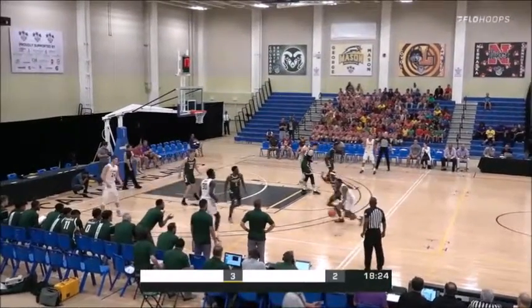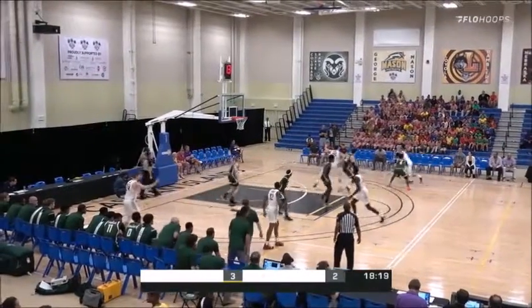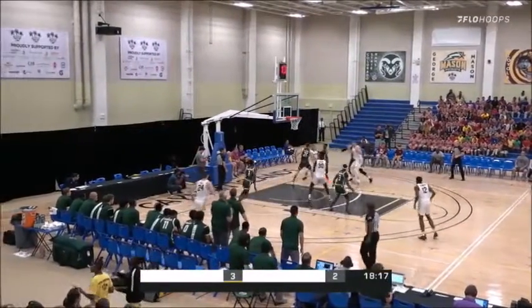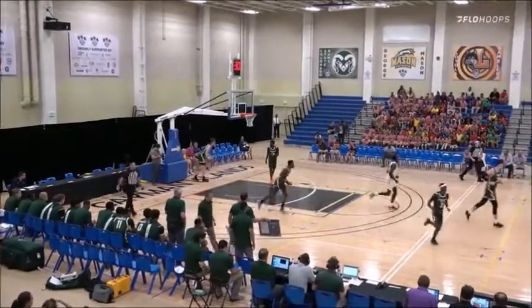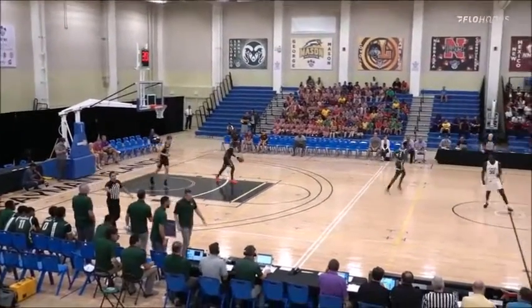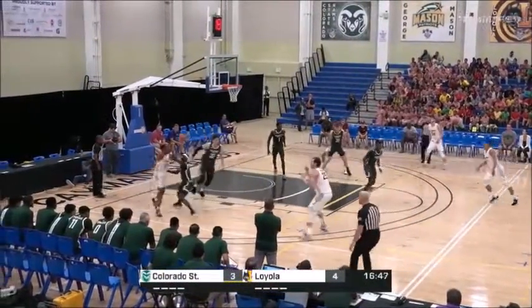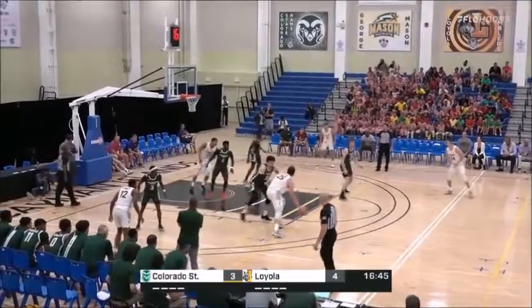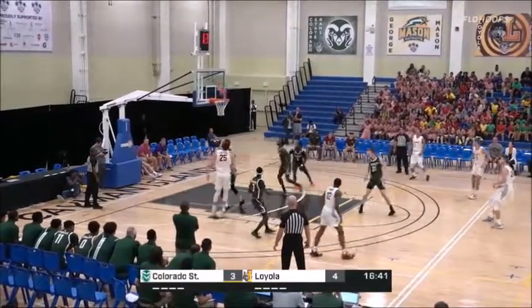Kennedy was a strong offensive player yesterday. They drive it inside, and Ugwak with the two-handed flush. And here comes Kennedy for Loyola. If this is any indication of what kind of game this is, it's Krutwig on Carvacho, hooks it up and in. This is like a heavyweight fight.